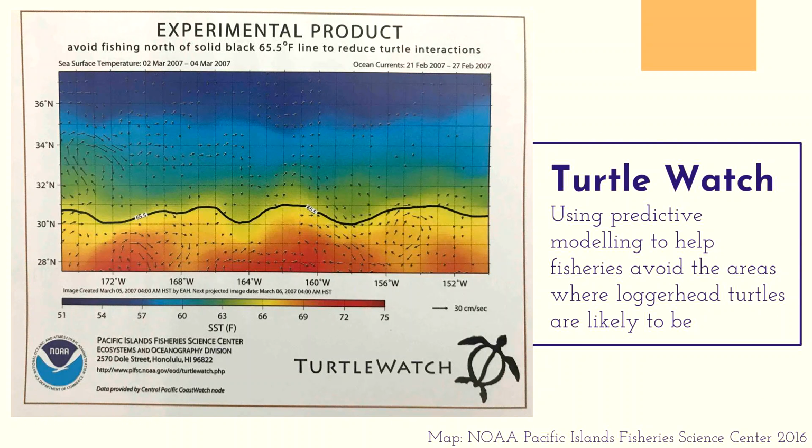One example of a dynamic approach to marine conservation that is already being used is NOAA's Turtle Watch map, which displays up-to-date information on sea surface temperatures and where sea turtles might be, which helps fishing vessels avoid the areas where the turtles might be, resulting in the reduction of turtle bycatch.